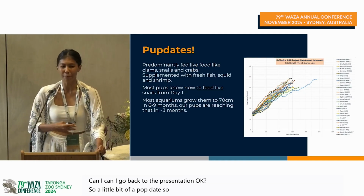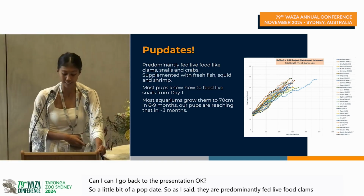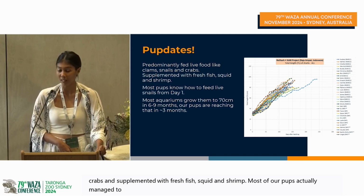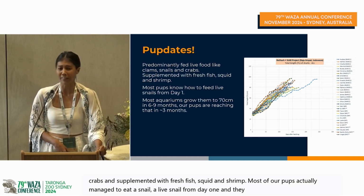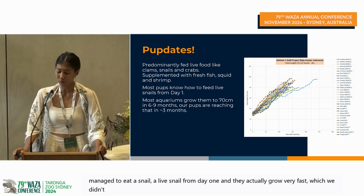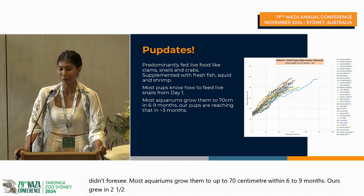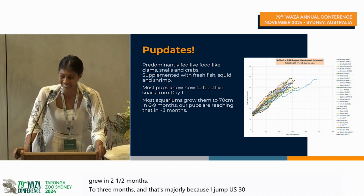So a little bit of a pup date. As I said, they're predominantly fed live food, clams, snails, and crabs, and supplemented with fresh fish, squid, and shrimp. Most of our pups actually manage to eat a live snail from day one, and they actually grow very fast, which we didn't foresee. Most aquariums grow them to up to 70 centimeters within 6 to 9 months. Ours grew in 2.5 months to 3 months. And that's majorly because Raja Ampat's 30 degrees, by the way.